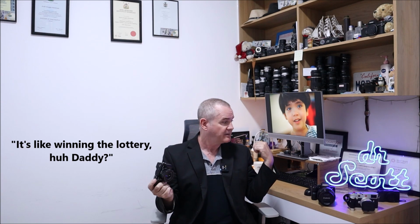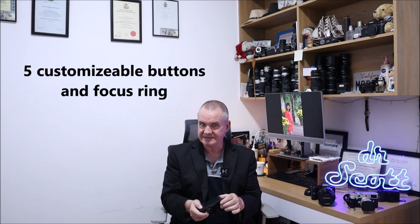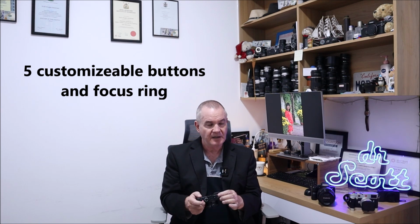So that's kind of cool. Just plug it into my computer here. But on the go or whatnot, plug it in USB. Now, of course, it has to be turned off. It doesn't have charging while operating features as some cameras will. But still, it's nice to be able to charge it on the go. If you have a battery pack or something else, you can charge it in that regard. So I told you it has 5 customizable buttons and ring on there.